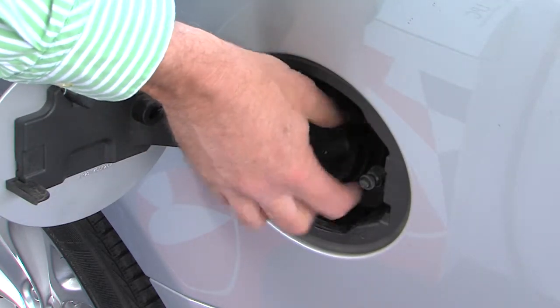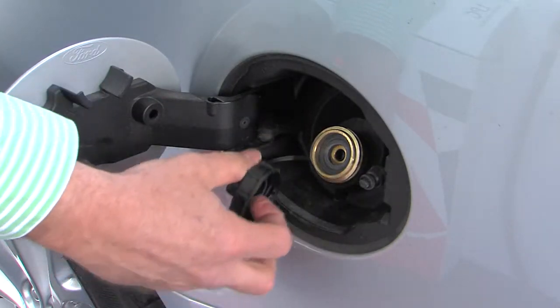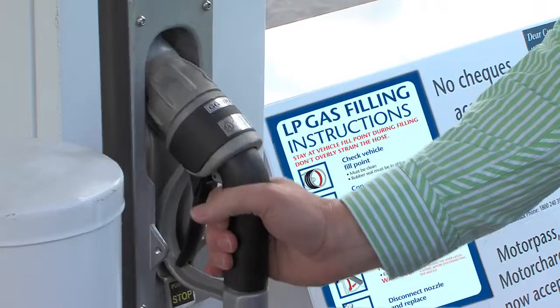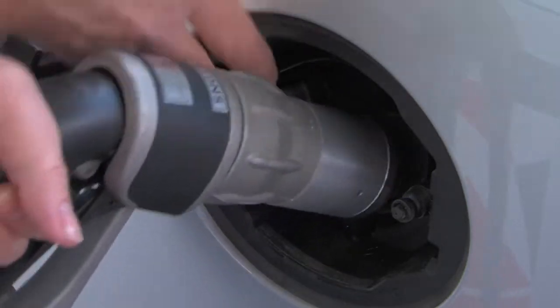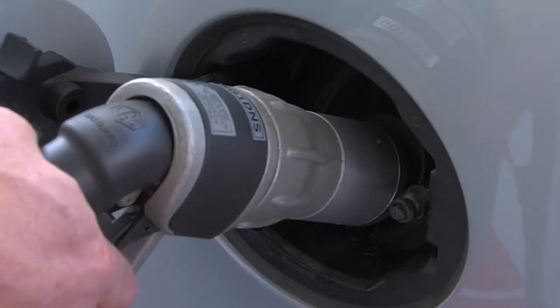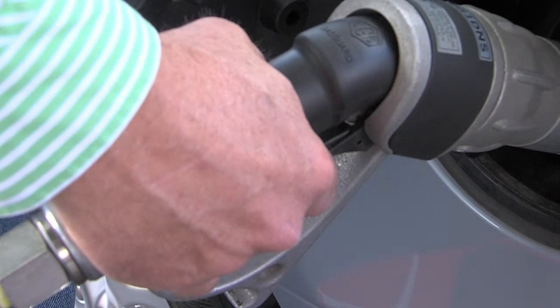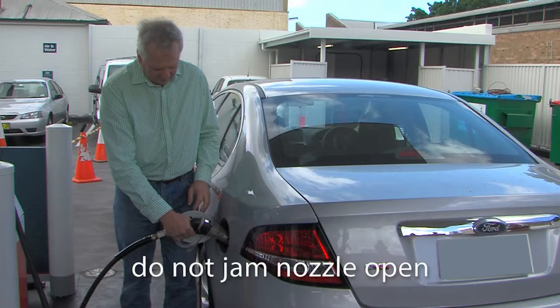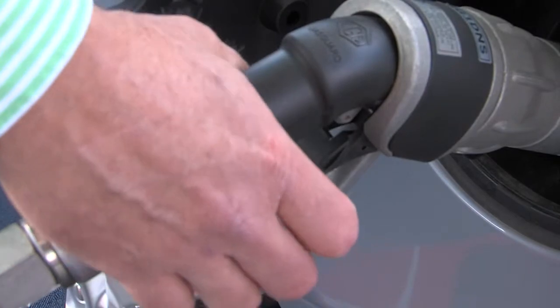First, the vehicle filler valve cap is removed. The customer should be encouraged to inspect the filler valve seal to ensure it's in good condition and free from debris. Then, the nozzle is lifted from the dispenser and connected to the filler valve in the vehicle. Care should be taken not to cross-thread the nozzle on the vehicle fill valve. No gas will flow until the connection is complete and the lever squeezed. If fitted, a latch can be used. However, foreign objects must never be used to jam the nozzle open. The flow of gas can be stopped at any time by releasing the lever.